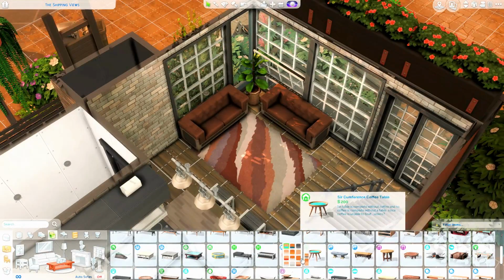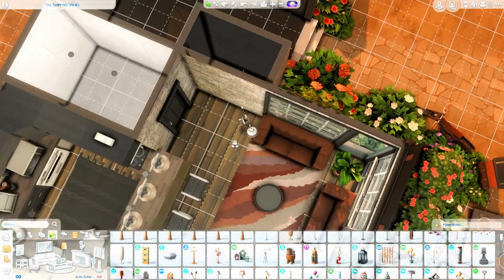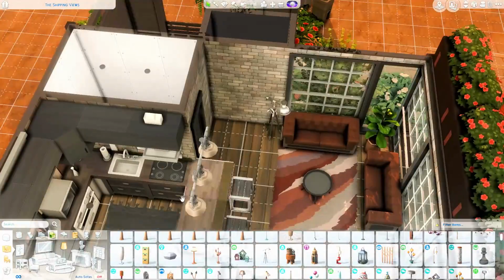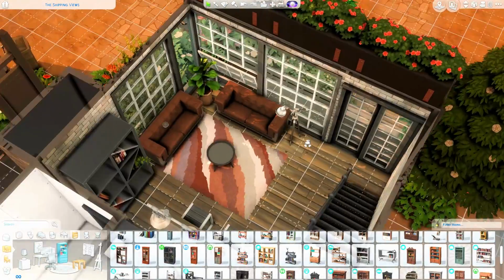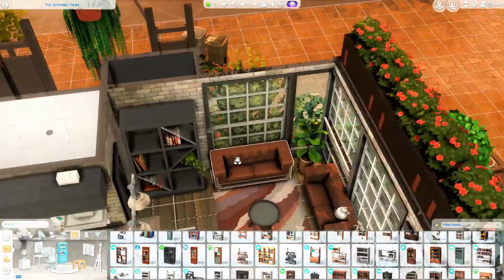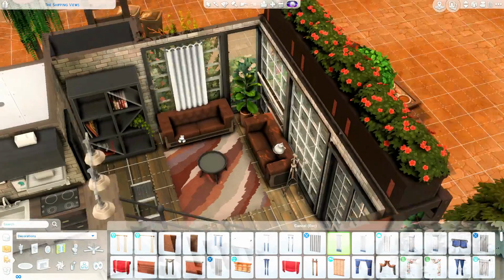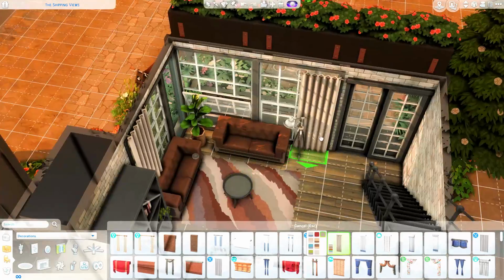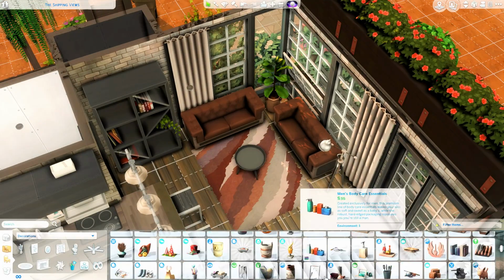So anyway, this is the living room. It's very small, but it's functional. We use these base game sofas along with the rug from the new industrial loft kit, because this is my new favourite rug. My favourite rug up until this point was the one from Snowy Escape, like the fluffy one. And I still love that rug, but this has taken its place. I absolutely love the swatches that this comes in. I decided to use this one in this build.